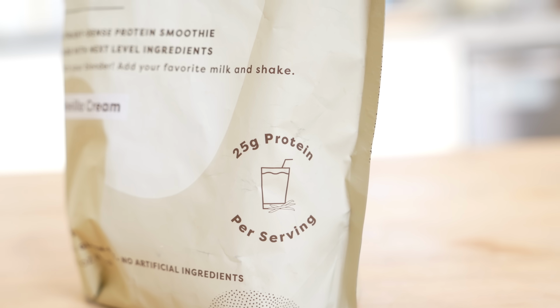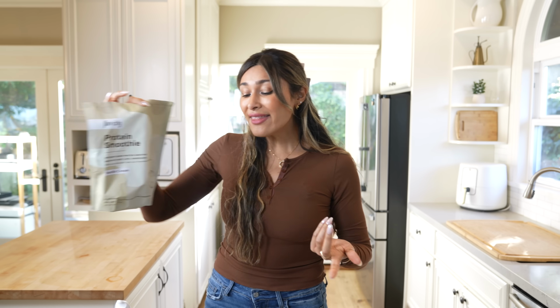And on top of that, 25 grams of protein. I love it because I make a smoothie every single morning, but then I could also use it for recipes like this. So if you don't have a really great protein powder, or in this case, it's a protein smoothie that kind of replaces all of those extra things that you usually pull out to make a protein smoothie, it's all in one scoop.